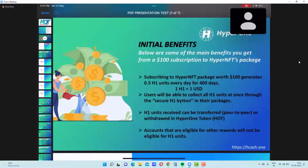So this is very interesting. The H1 you get every day just by being a member, you can withdraw that in HOT. And anytime the HOT value goes up, you are getting more. Let's say the HOT value goes 2x or 3x. That means you will make 2 times or 3 times the money you are getting daily.